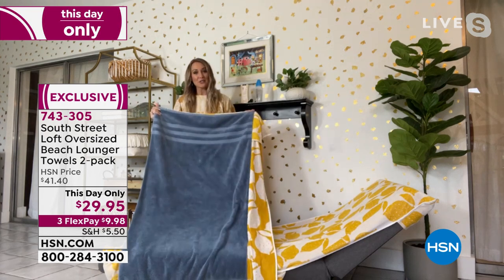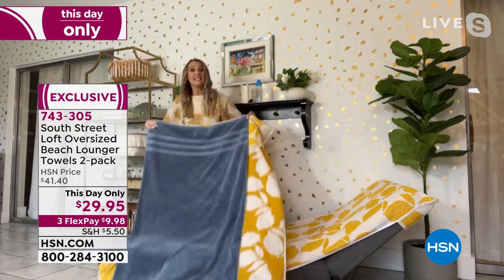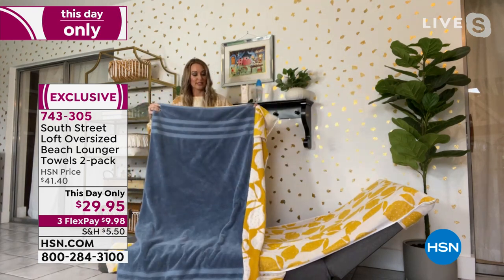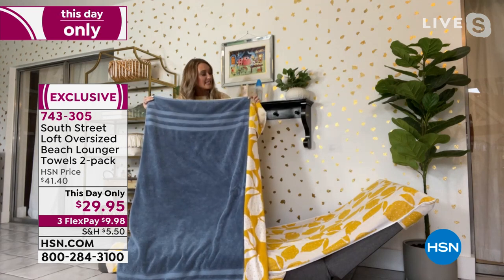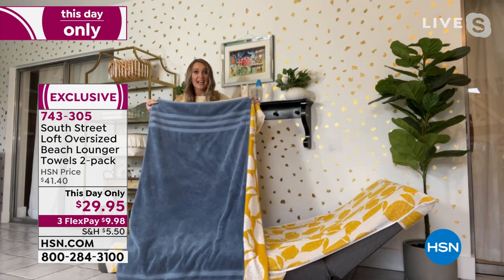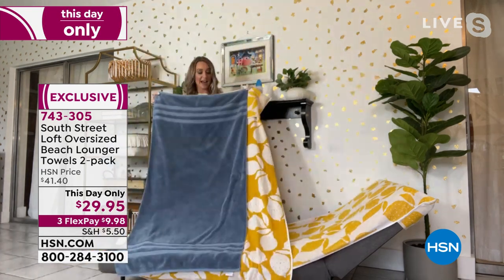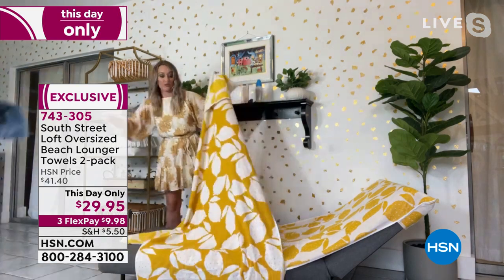Now, I love South Street Loft for so many different reasons, but one of the reasons is because we have very many smart items, and this beach towel has a lot of smart features to it. So let me show you what I mean. First of all, the blue one I have in front of me is a 30 by 60. It's a nice size bath towel. But take a look at how big the oversized beach lounger really is. And that's important when you go to the beach or the pool.